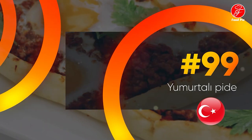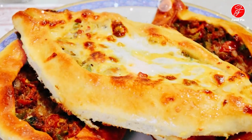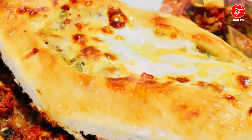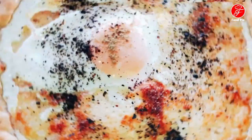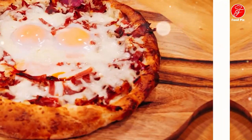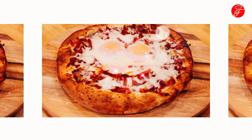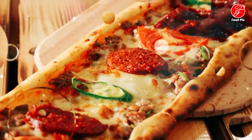Number 99, Yumurtalı Pide from Turkey. Score, 4 from 5. The Turkish egg-topped flatbread filled with cheese, pepper, and tomato, known as Yumurtalı Pide, hails from the Kayseri region in Middle Anatolia, where locals sometimes also use another Anatolian delicacy as a topping for this type of pide bread, thinly sliced, spice-coated, and dry-cured beef called pastirma.